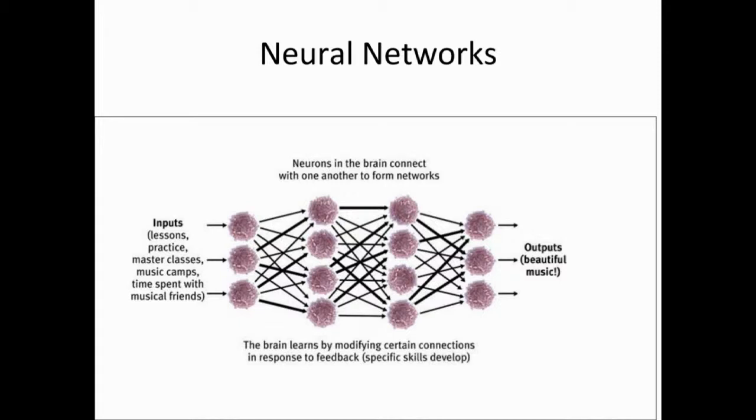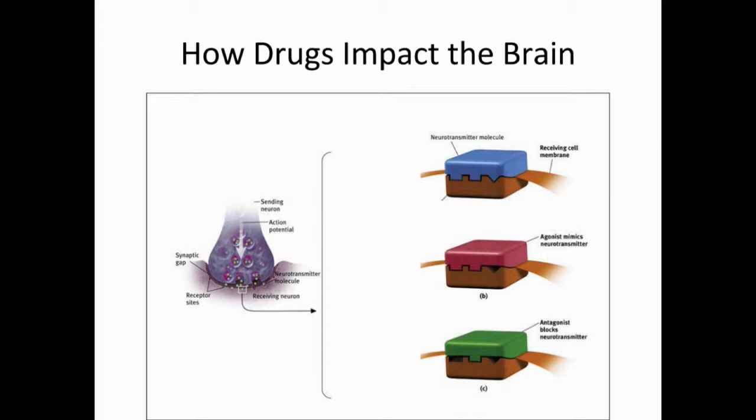Now, the last topic for today is how drugs impact the brain. We're going to have a whole separate unit on drugs in our states of consciousness unit and exactly how specific drugs impact the brain. But essentially, a drug is going to act as what we call either an agonist or an antagonist. And there are three images off to the right.